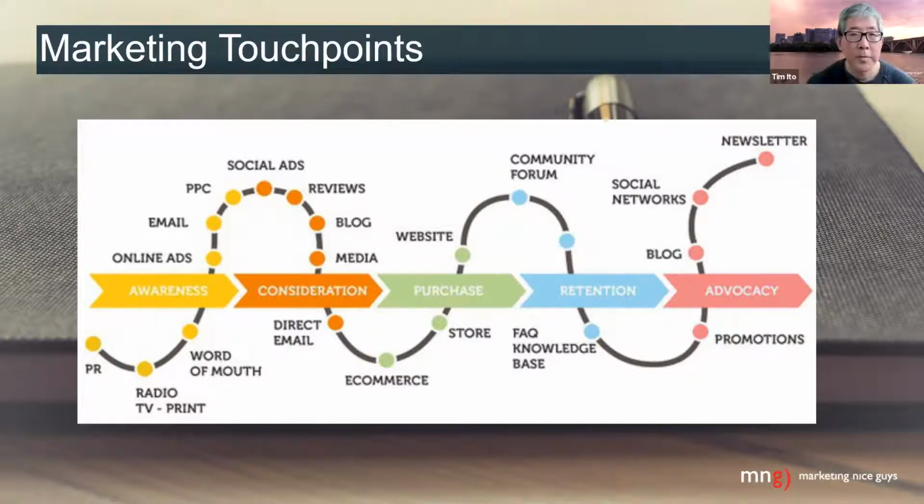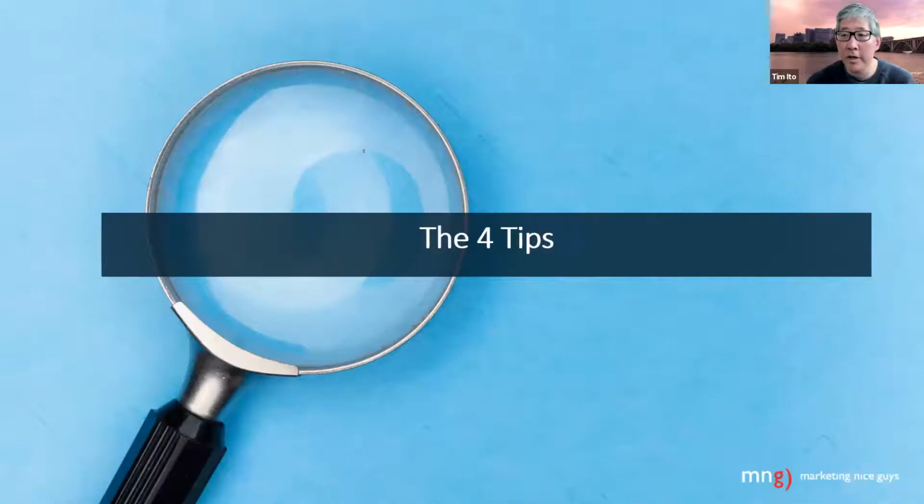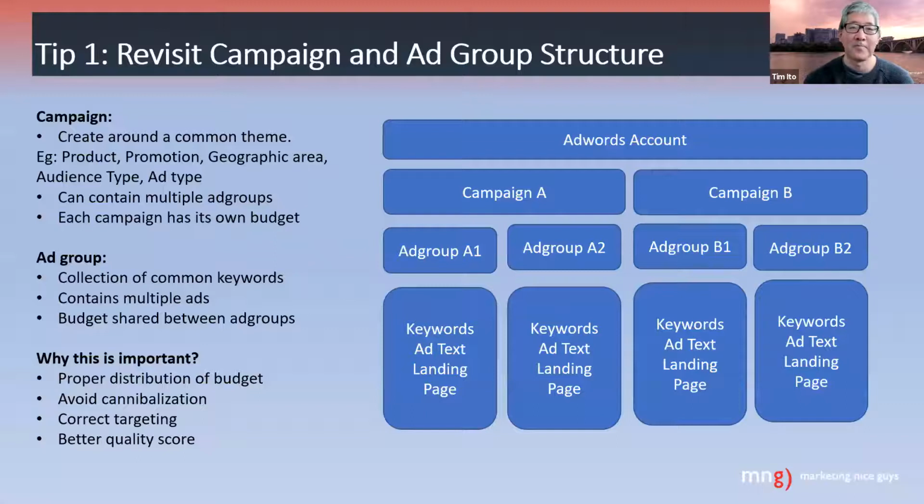Okay, all right. So we're going to get right into it. With that kind of introduction, sort of that foundation, Bonnie's going to cover some of these 4 tips that we're going to go into detail about how you can improve the ROI of your campaigns. So tip number one.